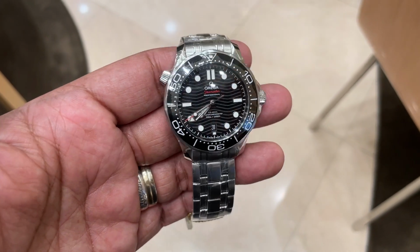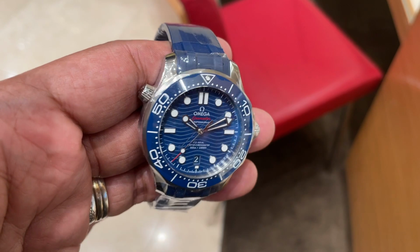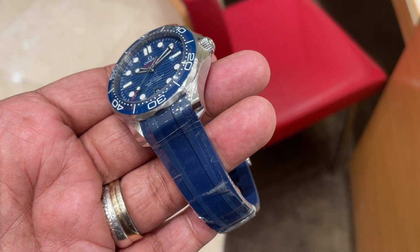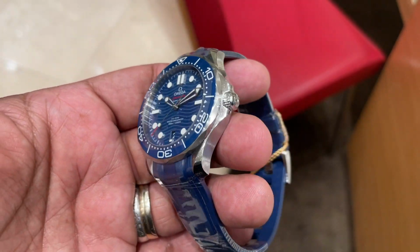There was also the blue dial Omega Seamaster 300M with the blue rubber strap. By the way, quick story, that particular piece, the blue dial Omega Seamaster 300, was originally my first choice. So I was pitting it up against this one, which is the blue bezel with the gray face, but I ended up getting this one because my wife decided that this looked better. So yeah, happy wife, happy life.